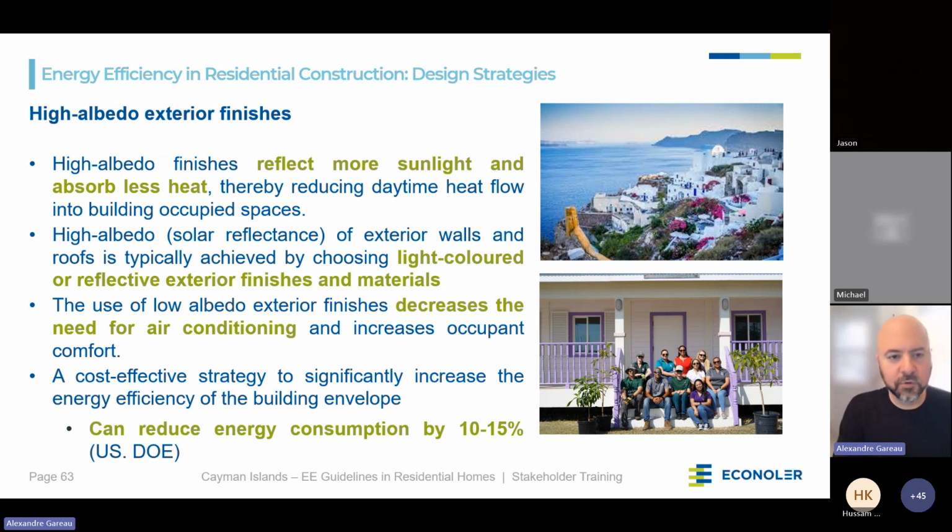I think going for high albedo finishes is one of the most cost-effective ways to reduce consumption. According to the US DOE, we can reduce energy consumption by 10 to 15%. And in many cases, it's just about picking a different color for your exterior finish or for your roofing materials. So this is an easy way to really increase the energy efficiency without spending too much more.